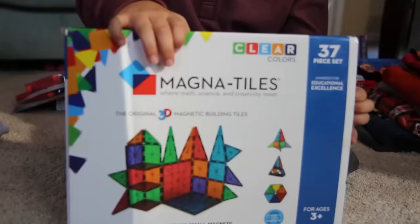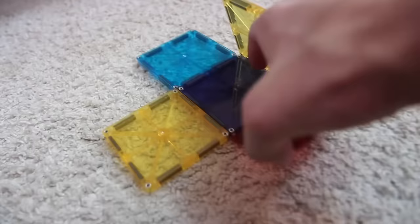Now, Mike got some magnet tiles. 37-piece set, which really is not enough. You need a lot of these things to make something so epic, but it's a good start.